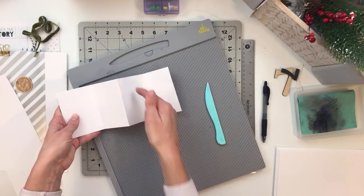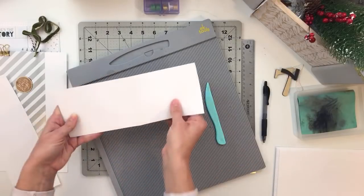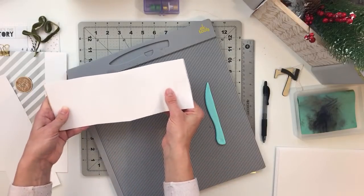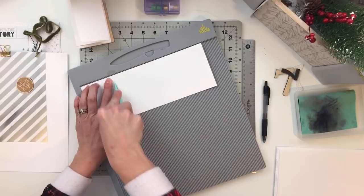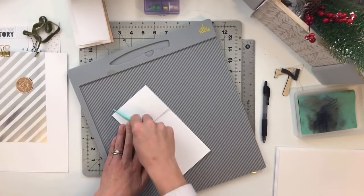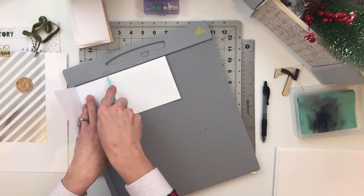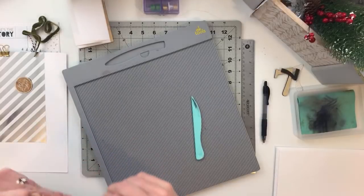Okay, so we've got 1, 2, 3, 4, 5, 6, 7, 8, 9, 10, 11, 12. So that would be all 12. Although I might want one more so that it closes nicely. Okay, let's do that. One more. And then we just can figure out what size those photos would need to be. Well, actually we would know, right? Because if it's a 3 by 4, then they would need to be 3 by 2. So when I go to print my photos, I need to remember to print them at 3 by 2. Okay. All right, so this should do it.